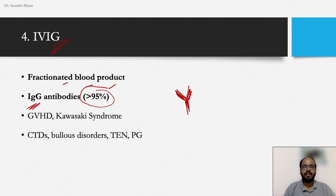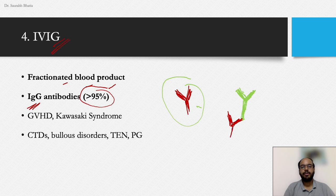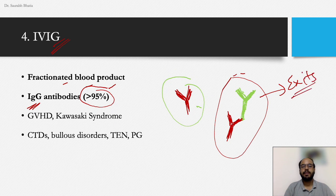For example, let's say in a patient of pemphigus, you have anti-desmoglein antibodies running around the serum, and if they are running without any kind of hindrance or stoppage, this will lead to disease clearly. But when we give IVIG, this IVIG is going to attach itself to these antibodies and then remove the whole complex from the body. It exits out. Clear? And because of that, the disease is stopped very quickly.